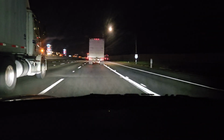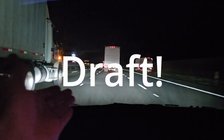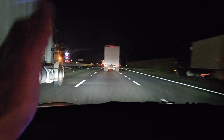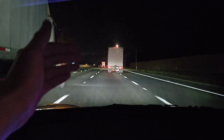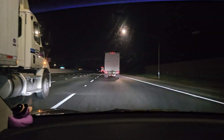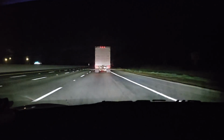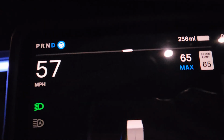So hypermiling, what's different from normal driving? First off, I have my aero caps on. Second off, I'm driving behind semi-trucks, and that's so I can draft. If you don't know what drafting is, it's basically driving behind a wall so all the air resistance hits the truck and goes over the truck. And theoretically, since I'm right behind the truck, it should go right over me as well. Less air resistance means less energy usage. Less energy usage means less frequent stops.